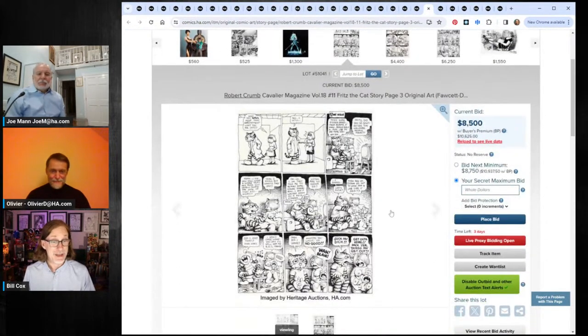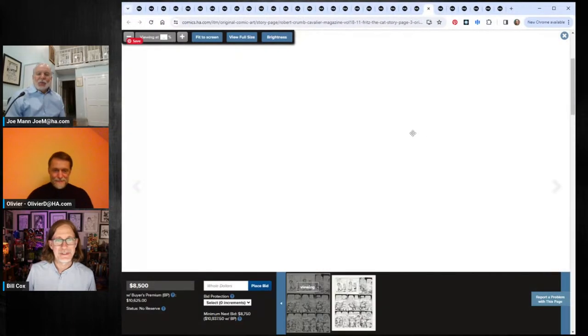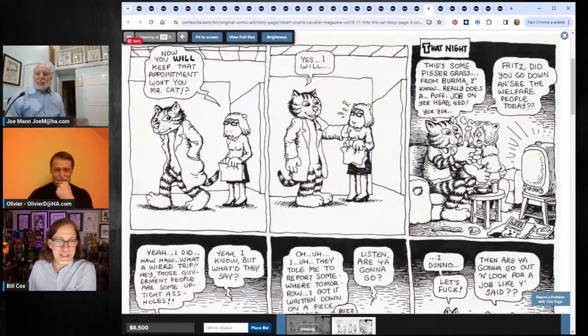And then we have a Crumb. Wonderful, from Cavalier Magazine. We have a couple of Crumbs, but this is one we can show a bit. Yeah, a bit. The year I was born, right here. I looked at this earlier. I thought this thing was fantastic.